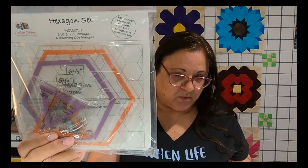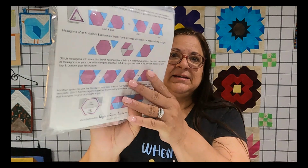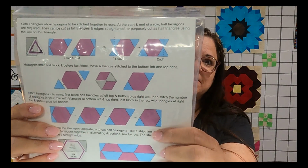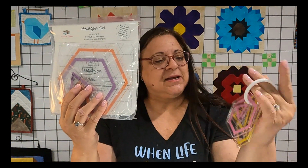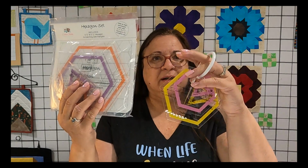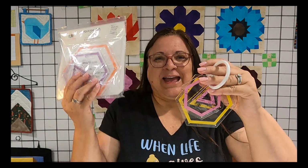We get 2 hexagon templates. And so we have the 5.5 and the 6.5 inch hexagon, and they come with their little corner piece, the triangle setting piece. And your instructions on how that works. They're meant to go on your ring with your others. So we have the 3 and the 4. The 2 inch was too small to go on here, so it actually is by itself. But we have these and this that will all get added together in just a minute, and it's going to look like this, which was what happened last year, the circles.